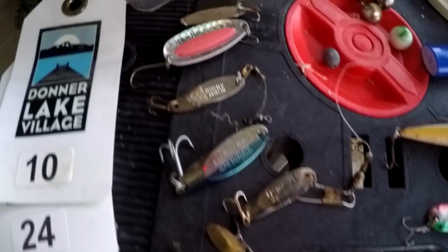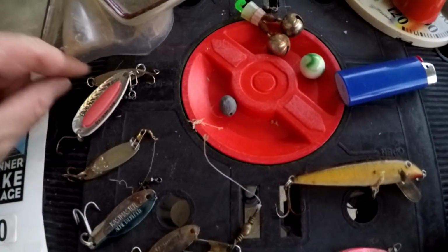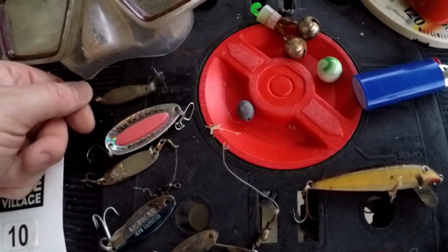And these are the lures. Look like some pretty decent ones. Yeah, I had a good dive.